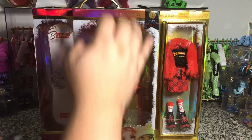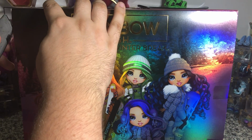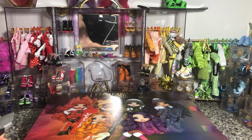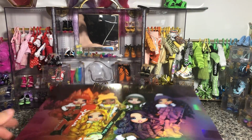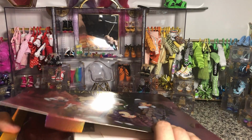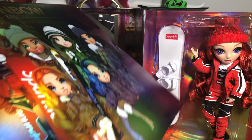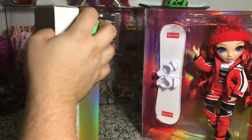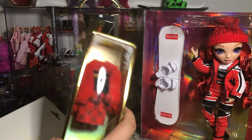So let's unbox her real quick because it is pretty quick for the Winter Break dolls. Again, there's just kind of tape on the top flaps, and then down the sides and the back, down here at the bottom. Again, the back of the box is just a holographic group shot of them. It's very pretty. These boxes are almost reusable. Not quite reusable yet, like the Twins box, or better yet, like the Deluxe Fashion Closet. But it's still a lot better than the Series 1 and 2 boxes that we have, just because they are not really reusable at all.